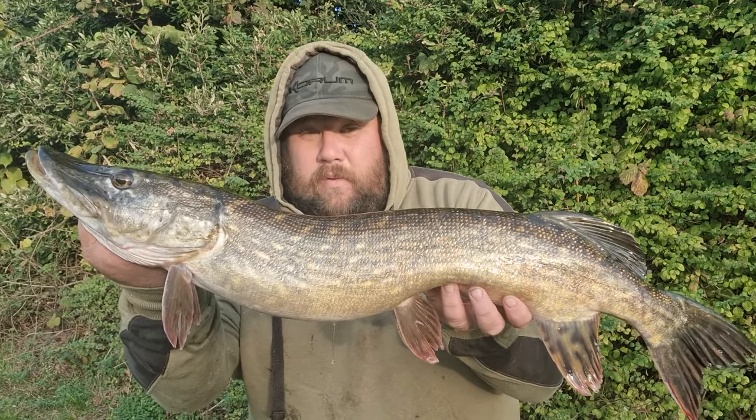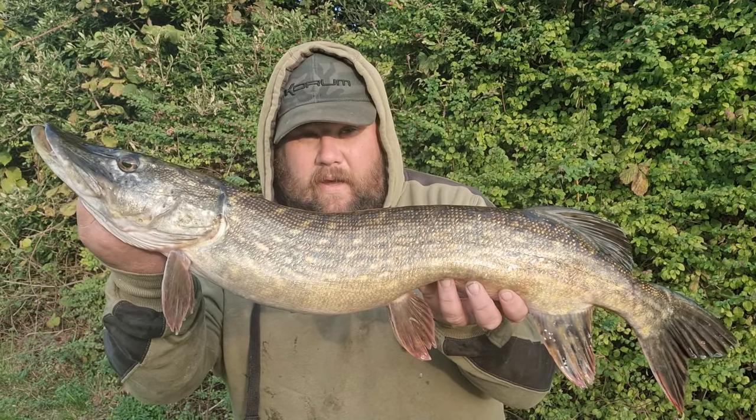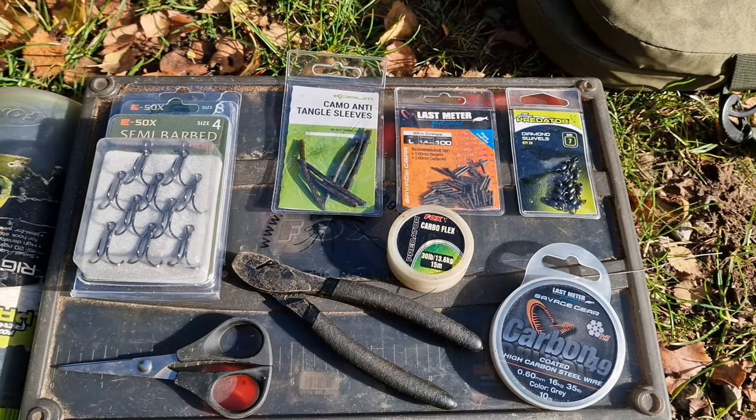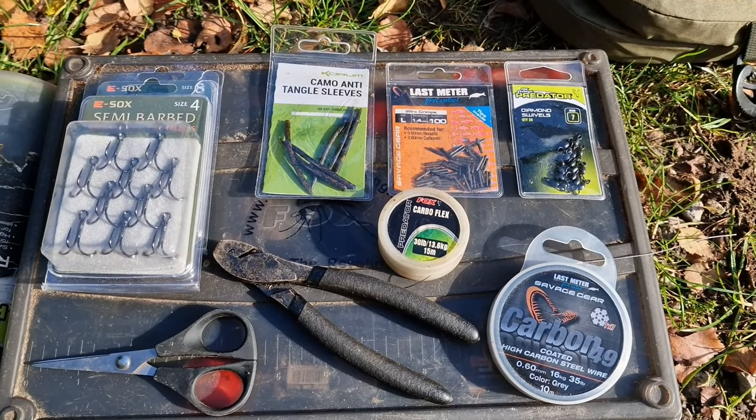What we'll do now is take a look at how I tie my wire traces, what the components are, and how I put them together. Let's take a look at the components that I use to tie my wire traces. Any of these can be replaced with things that you've got confidence in. I'm just going to tell you the ones that I use in my setup.